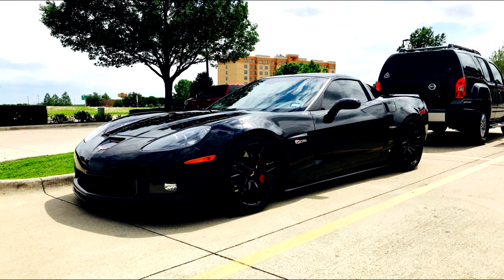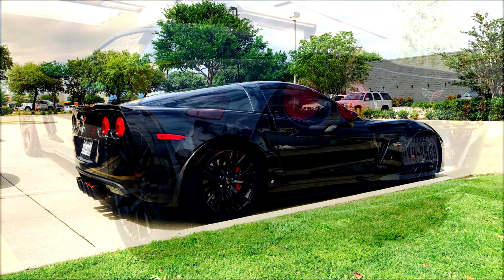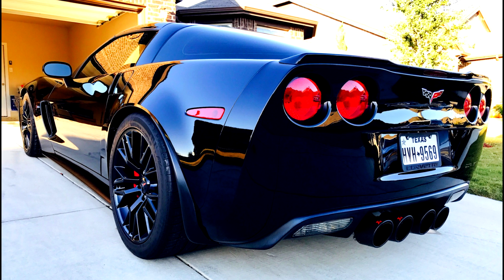Now, let's move on to my 2009 black Corvette Z06 with the 3LZ package. I bought this car in December of 2016. It had 32,000 miles on it, and I paid $40,000 for it. The original sticker on this car was $85,000. This car was far from stock and had even been lowered. I fell in love with it the moment I heard this thing start up.